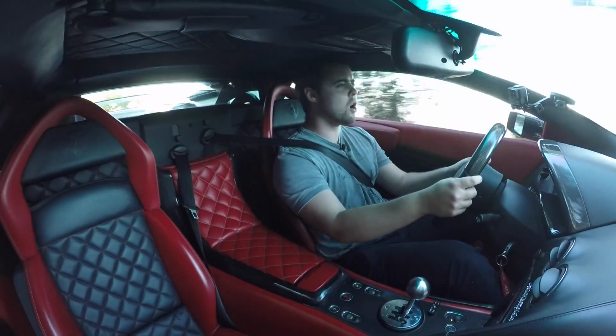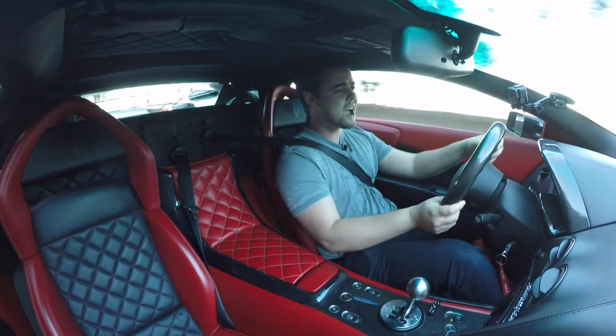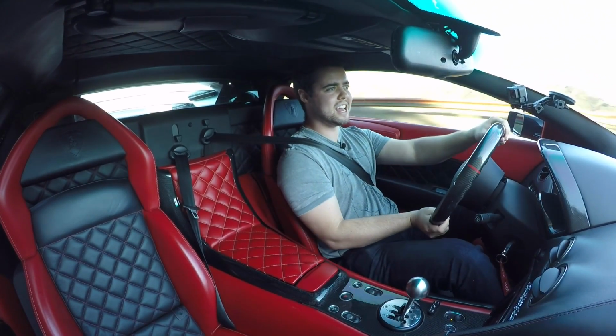Without the front drivetrain in there, the steering is a lot looser. In a normal Murcielago, it's like you're wrestling a bull, which is fun in its own right. The steering is insanely heavy and a little bit less communicative, but in this, oh my God, the steering feels nice. Turn in is sharp.